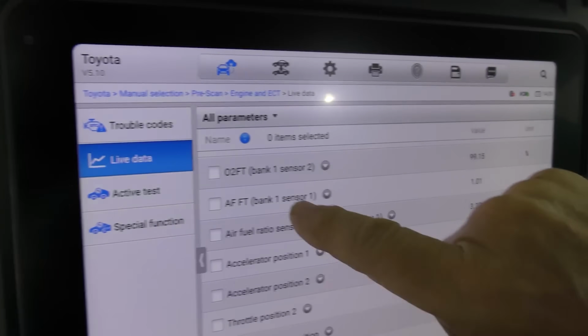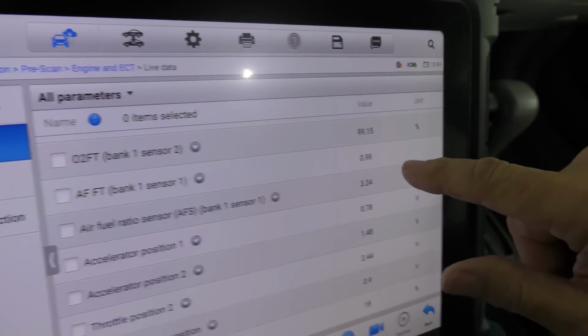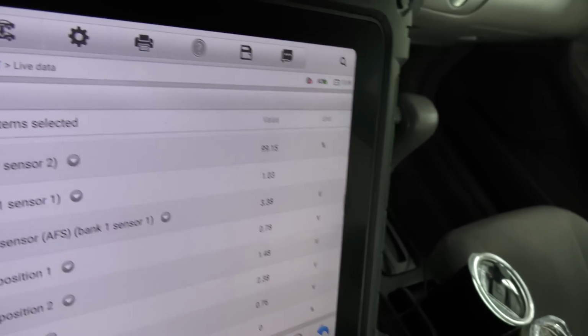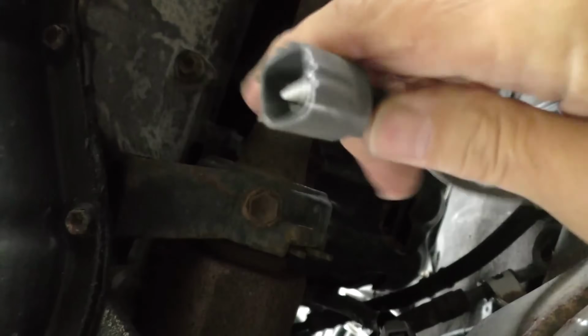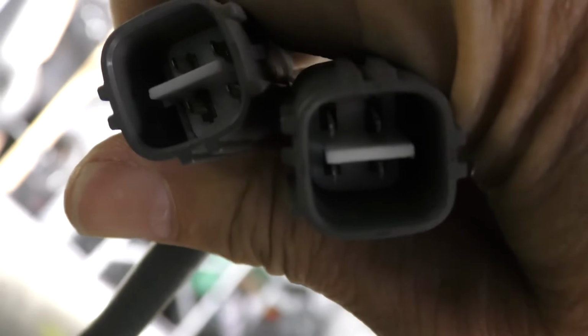Next test, you can see bank 1 sensor 1 working perfectly fine as we rev it up, but you can see the bank 1 sensor 2 is completely dead. So let's look under there, see if any of the wire or anything looks bad. Now there it is. I don't see anything wrong with the wiring. And as we look inside the pin here, we just connected it. You can see they're crystal clear. It's not like they're corroded or anything. And it turns out they have the same pins, the same clips, so it will work.